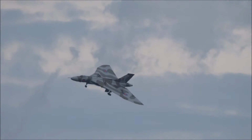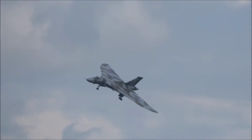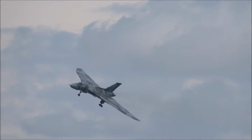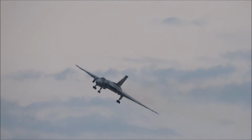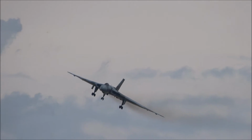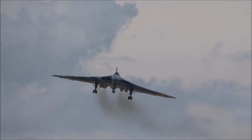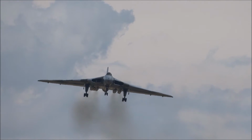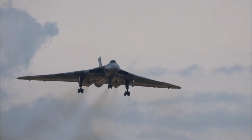As the crew bring her back in again, you can see the gear down. Tiny wheels compared to the aircraft herself, but they do the job they're supposed to. She'll be doing what's called a missed approach, not to land of course, but to come in fairly low and fairly slow, right down the glide line, right in front of you. Oh, and you can hear the beautiful sound of those Olympus engines.